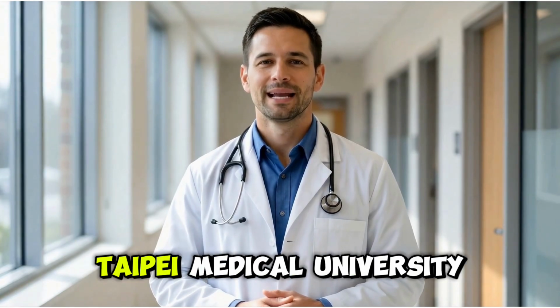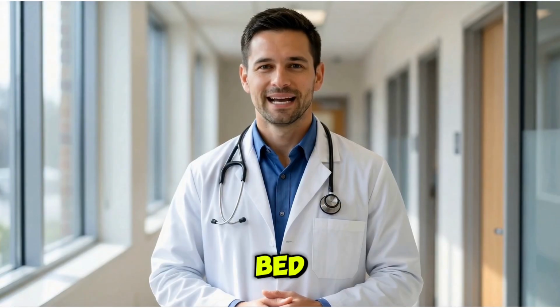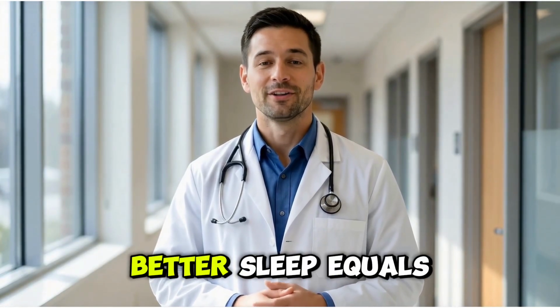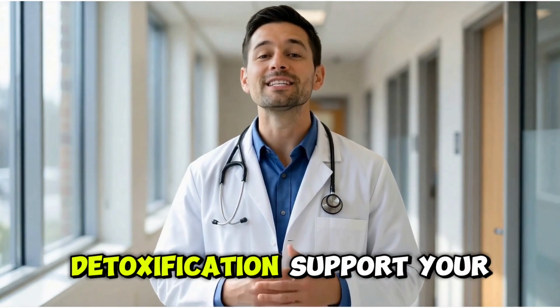One study from Taipei Medical University found that participants who ate 2 kiwis 1 hour before bed fell asleep 35% faster and slept 13% longer. Better sleep equals better eye repair. It's that simple. Benefit number 4, detoxification support.